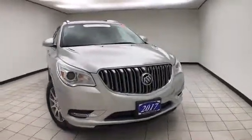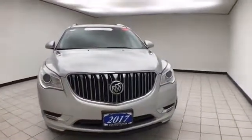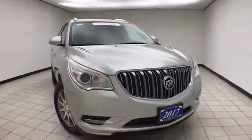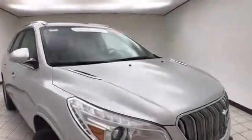Today's special is a GM Certified 2017 Buick Enclave Leather Group all-wheel drive, stock number Z7021XX. 23,000 miles on this Enclave comes to us with a clean AutoCheck history report, Quicksilver metallic in color.